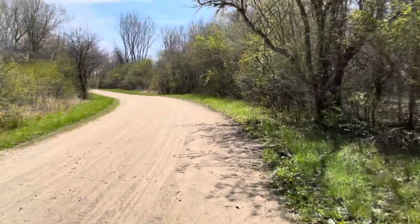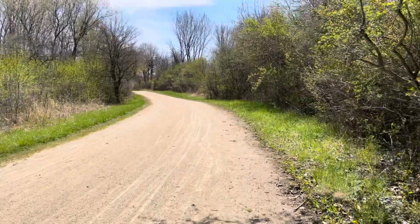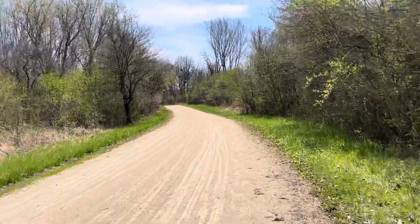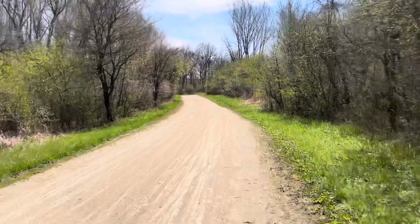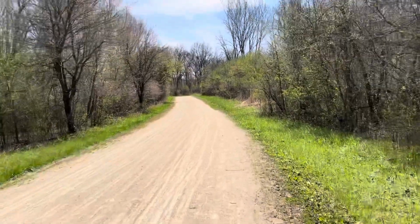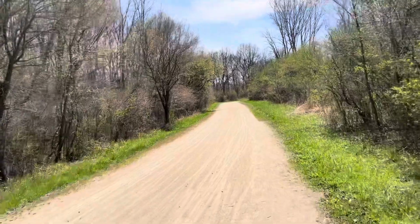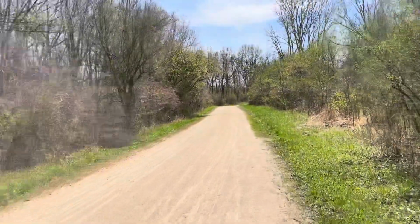Like I said, it's not difficult at all. Pretty flat, very minor hills, but that's it. We're going to continue for 2 more miles, see what goes on, see if we hit any other roads or bumps or whatever it is.